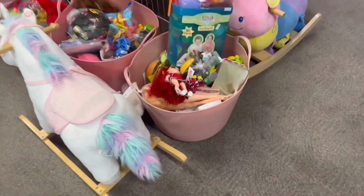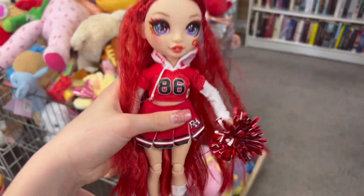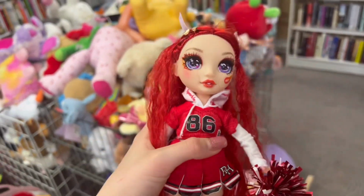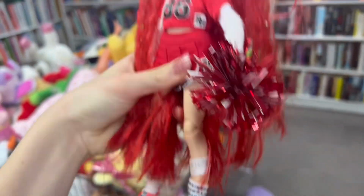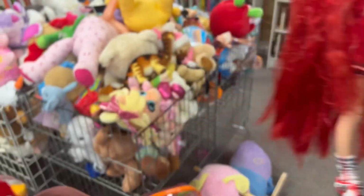Oh my gosh, what's in this thrift store? It's Ruby, and she's a Rainbow High doll. Her name's Ruby. She's so beautiful. She's $14 though, but we're gonna take her because she's a Rainbow High, and I really love her. Her hair is super long, and I love her shoes. Those are some pretty awesome shoes. She's so gorgeous, I love her makeup.